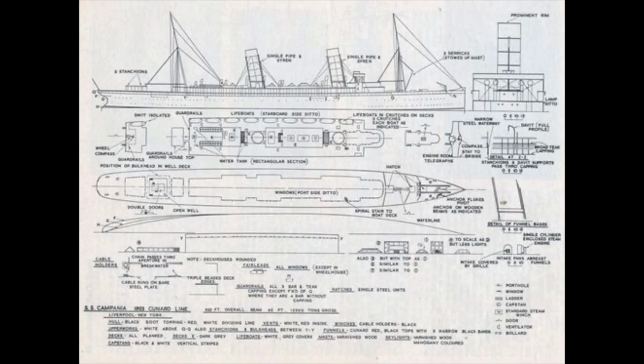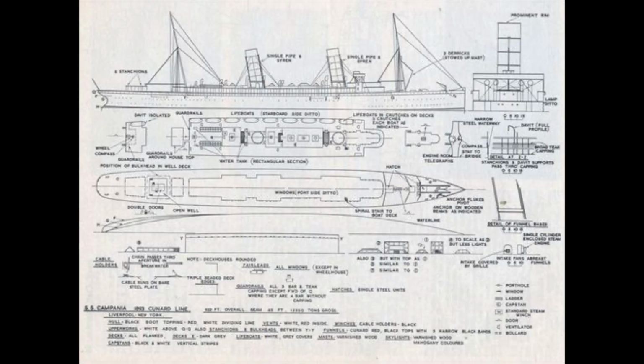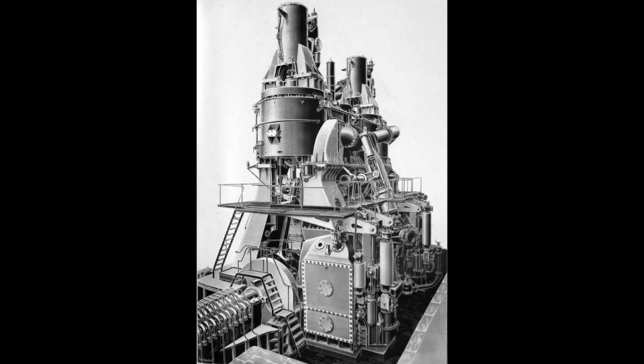The plans were drawn up for a large twin-screw steamer powered by triple expansion engines. At the time, Campania and Lucania had the largest triple expansion engines ever fitted to a Cunard ship, and indeed the largest at the time, and they rank among the largest ever built. They were 47 feet in height, reaching from the double bottom to almost the top of the superstructure, which is about 5 decks. I'm not an expert on machinery, but if more detail is what you want, let me know and I'll either make a short or a full video on them.